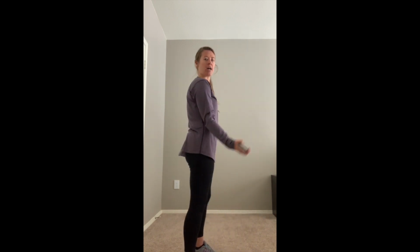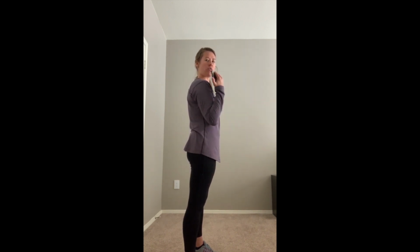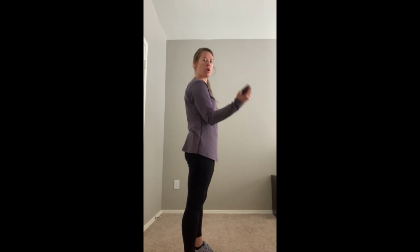All right, we're going to start with our bicep curls again. Remember, keep those arms as straight and as tight. Again, you don't want to be swinging. You just want it to go up and down. I added a little weight with my other phone here. Okay, about 10 more seconds, and then we're going to go straight into our squats. 5, 4, 3, 2, 1.